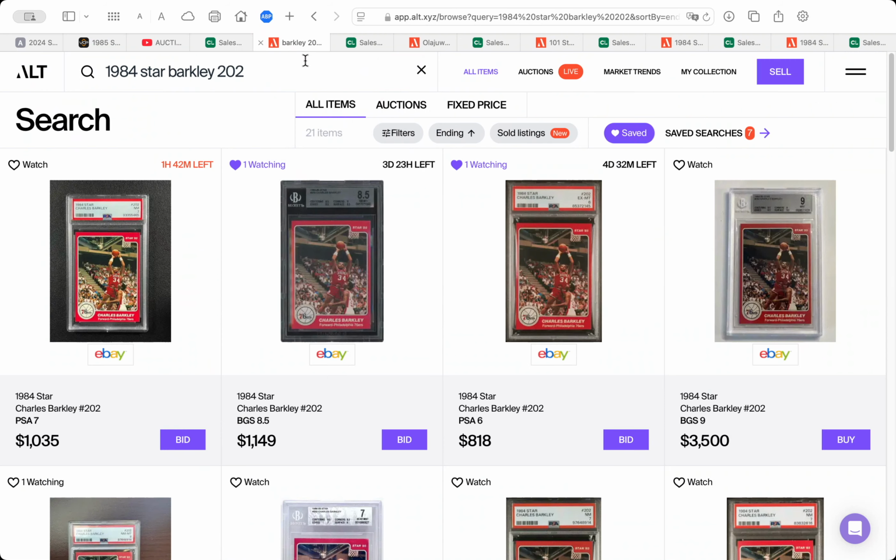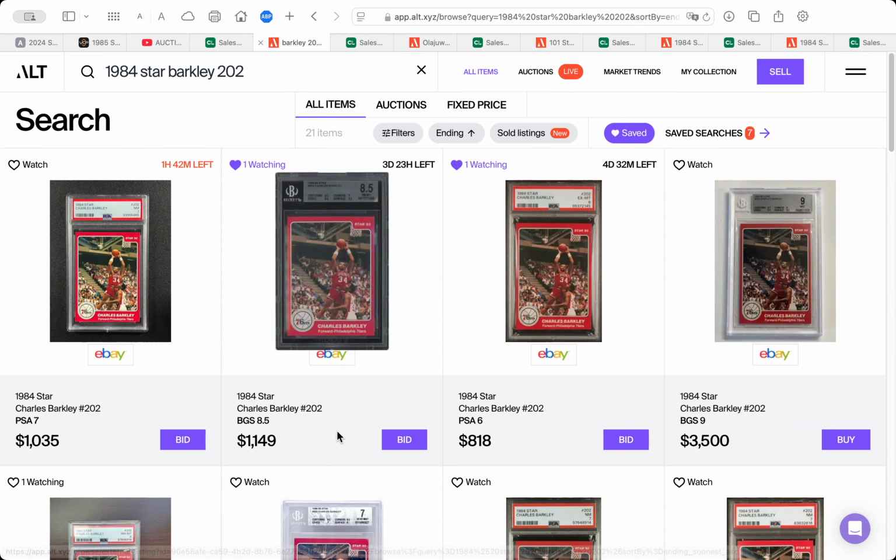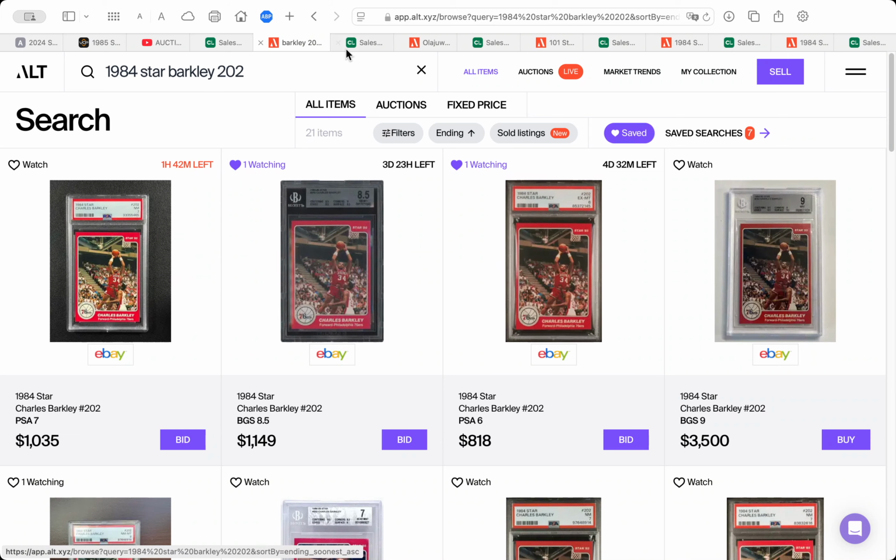For auctions upcoming, tonight we actually have a PSA 7 on eBay that's currently at $1,035. There's a BGS 8.5, $100 more than the eBay one, that ends in 3 days, 23 hours, so essentially 4 days. And then in 4 days, 32 minutes, we have a PSA 6 ending on eBay. So 3 eBay Barclays. Take a look at those if you're interested and let me know your thoughts.